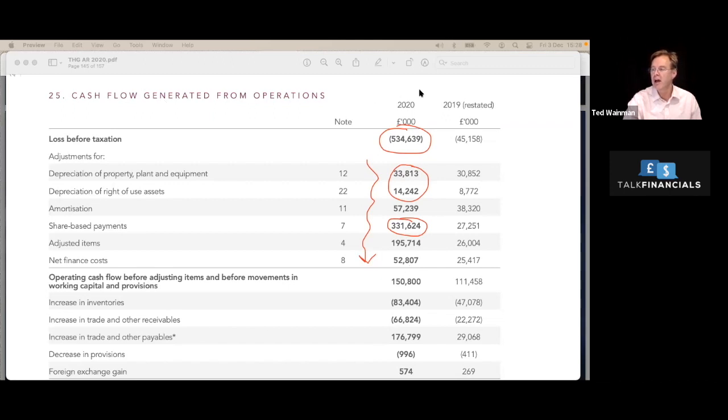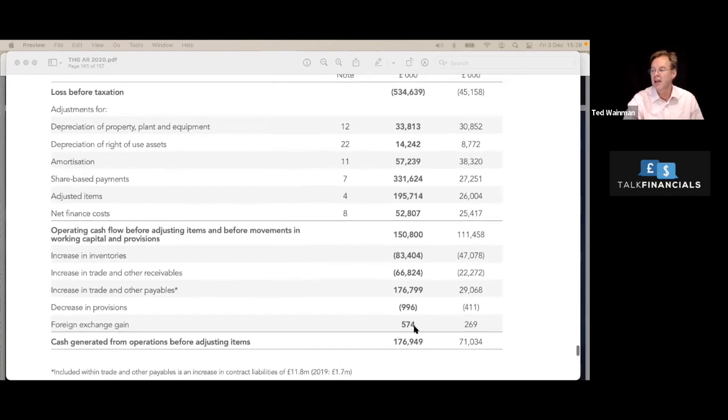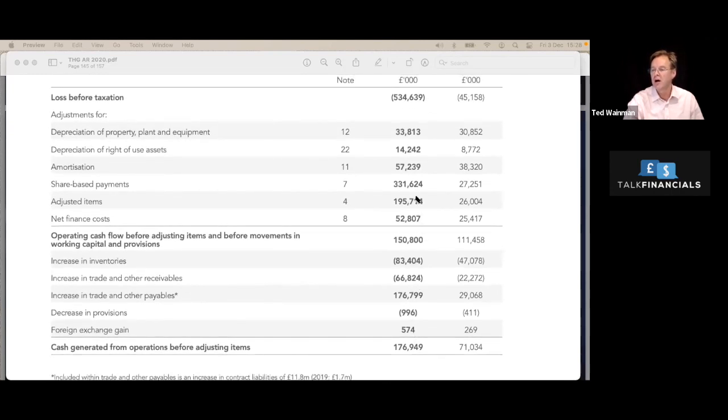A little bit further down, we can see there's a bit of movement in inventories, etc. So really what we're seeing here is that they are generating cash, and I don't know what this adjusted item is, but it seems to be mainly driven by the fact that a lot of their expenses are paid in shares rather than cash. Another reason is there's an increase in trade payables. That's quite a big, substantial increase. That means they're not paying their suppliers. If you don't pay your suppliers, it means you have more cash, so you can show yourself as generating cash.